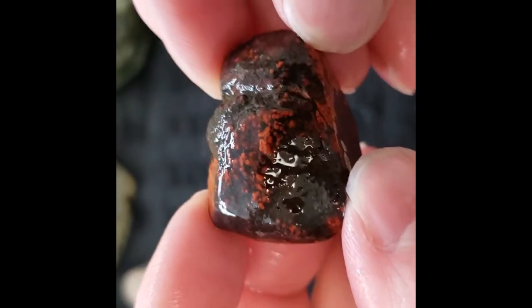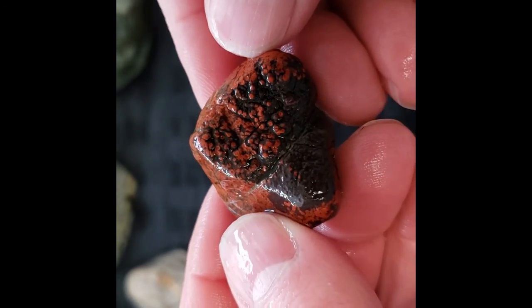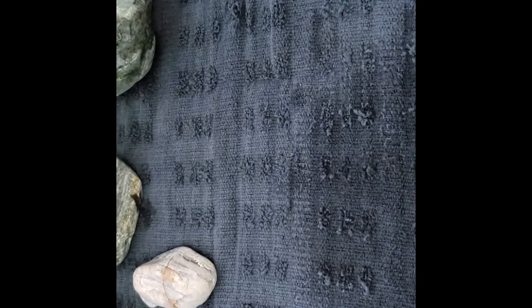Here's some orbicular. You can see the little round circles in it. Some orbicular jasper. So that was a pretty cool find. Very happy with that. That was real neat.